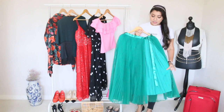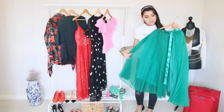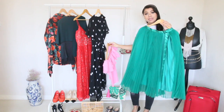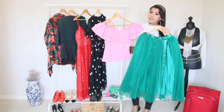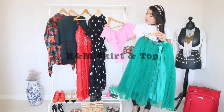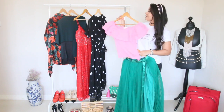So the first outfit I am going to show you is this pleated skirt. I simply love this skirt and the details it has. It's from H&M, and I'm going to style this skirt with this candy floss pink top, and it's an off-shoulder top which I simply love, and it's one of my favorites during summer. So that's one look.